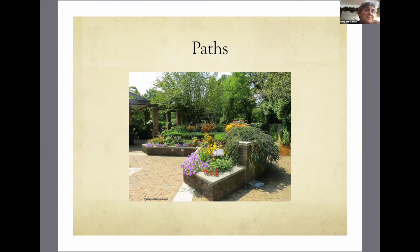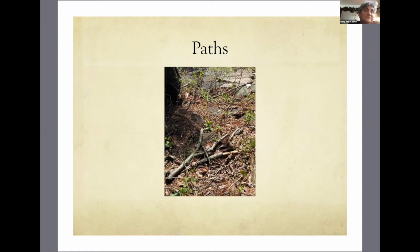This is a nice brick pathway with containers at various heights and lengths. This is nice, but takes a bit of money and also a bit of care in terms of the grouting. And this also is subject to heaving during cold weather. Here's another picture of a path on the way to the garden, which has a lot of branches and stones. So this can be fairly difficult for people to navigate.